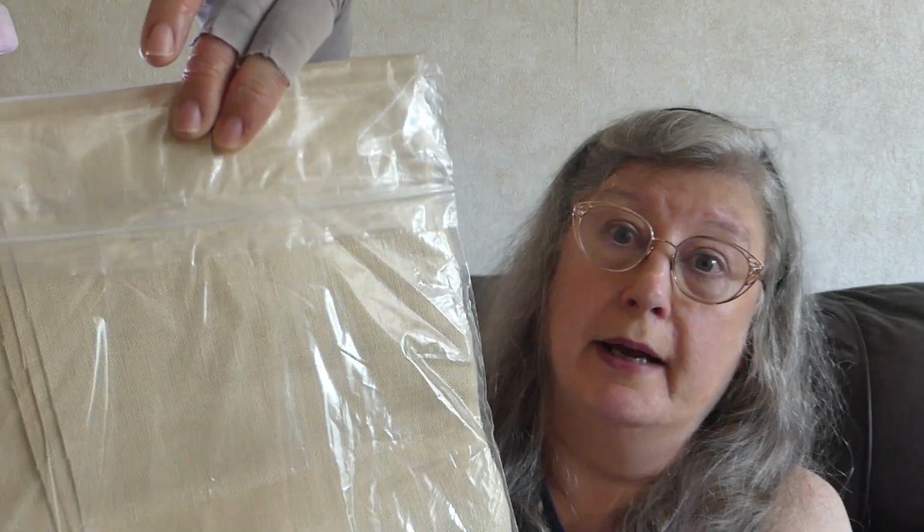And so a friend that I was with picked up the antique linen, and we said we'd go halves. So she's got half of it, I've got the other. So this is the antique 32 count. Let me show you.